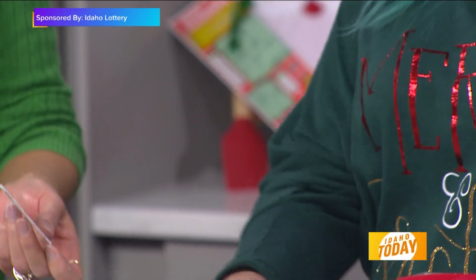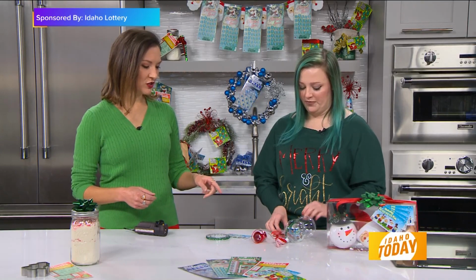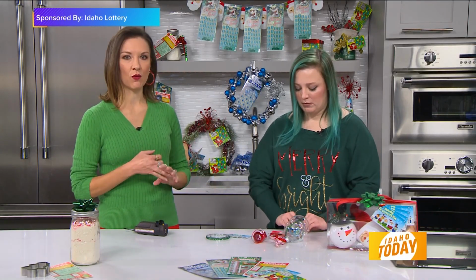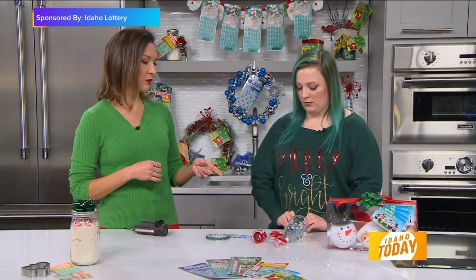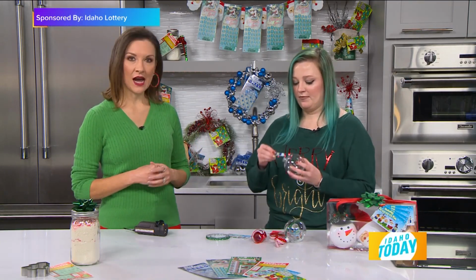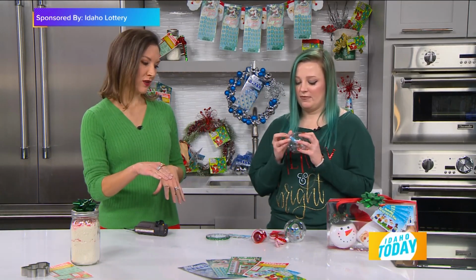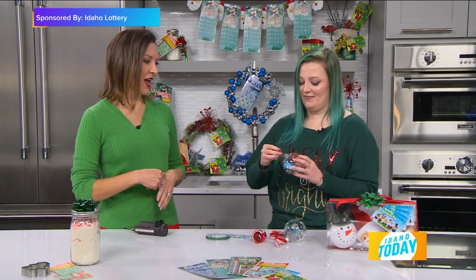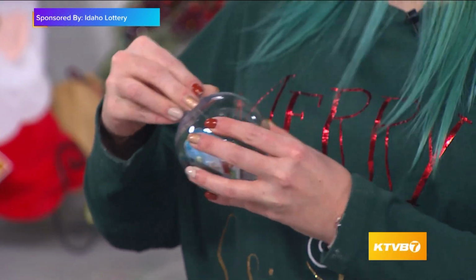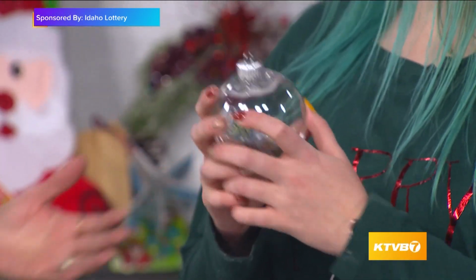All right, well, let's make one. Yeah, so it's super easy. And while you're doing that, I love the idea that you're making these really simple and really affordable. So I think you can find those bulbs at the dollar store, craft stores. They're really easy to get, not going to break the bank. You can get your lottery tickets, stick them in there and then put that back on and voila, maybe even surprise them by hanging it on the tree, right? And then not even tell them about it and see if they can notice it.